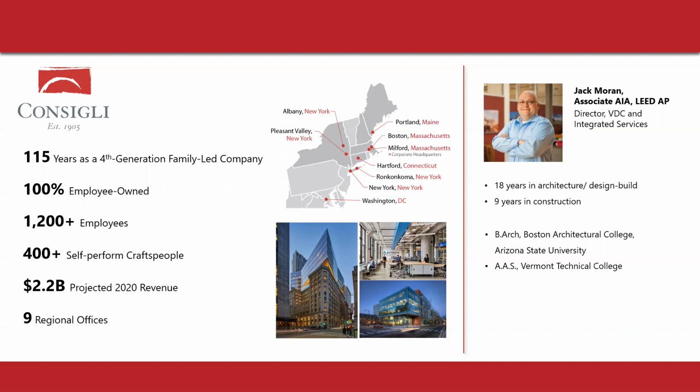Myself, my background is in architecture. I spent nearly 20 years in architecture, then slowly transitioned to design build, and then have been the last 9 years on the construction side. So I've seen the collaboration needs from both sides of the table, I guess.